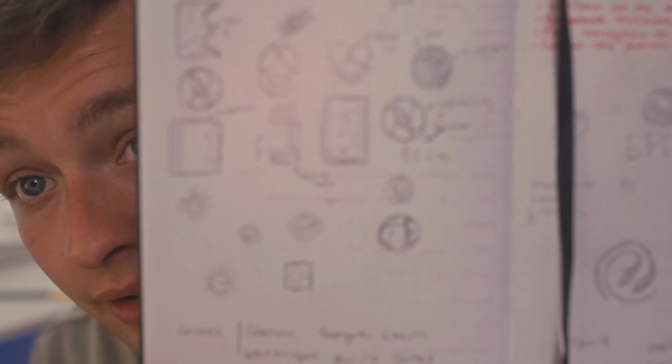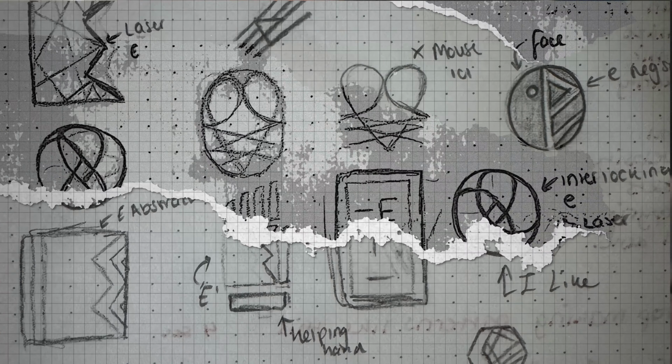Here are the sketches. Now, some of the sketches look absolutely terrible, but it's just good to get all of your ideas out on paper because you never know when you might stumble across the winner, and sometimes a logo that you might first sketch can turn into something quite spectacular.